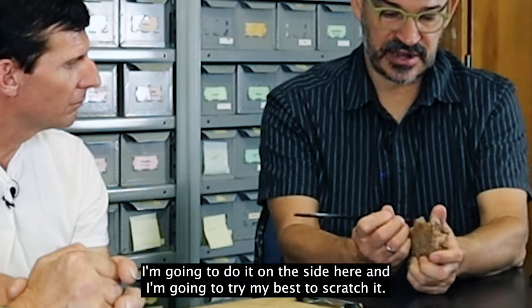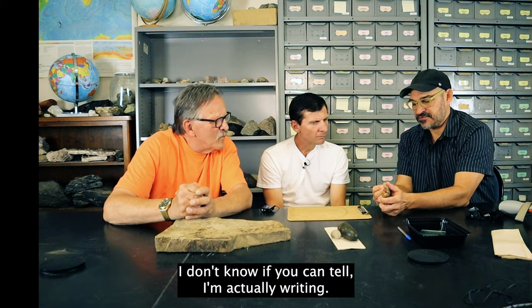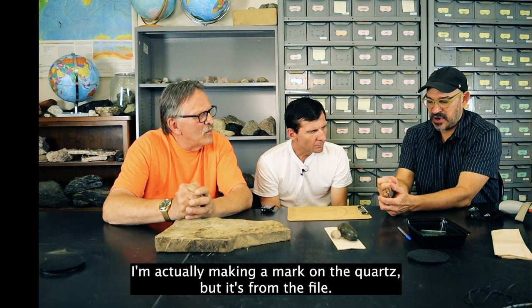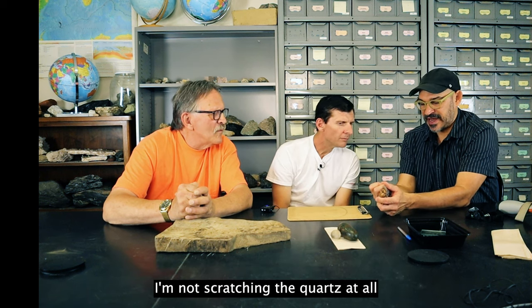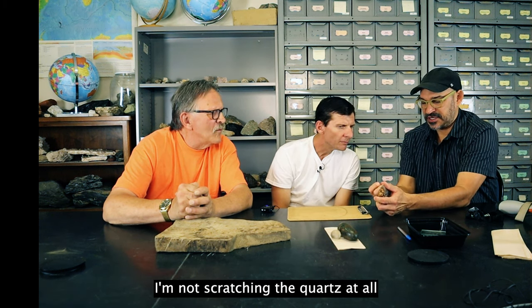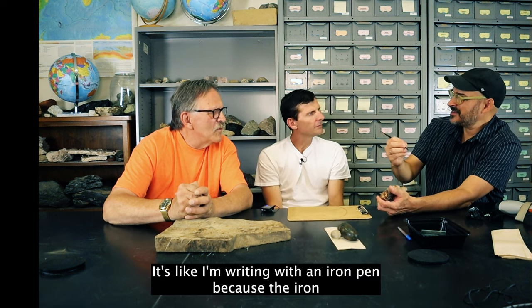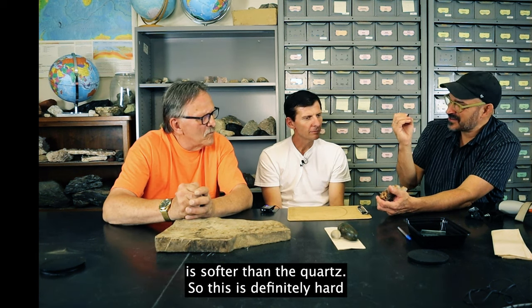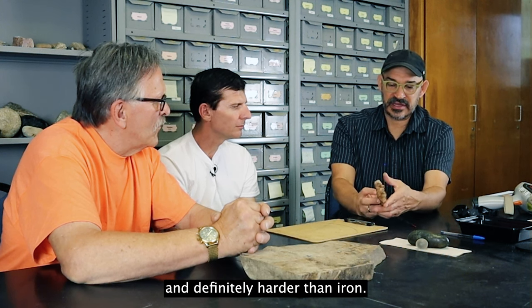I'm going to do it on the side here, and I'm going to try my best to scratch it. I don't know if you can tell. I'm actually making a mark on the quartz, but it's from the file. I'm not scratching the quartz at all. It's like I'm writing with an iron pen, because the iron is softer than the quartz. So this is definitely hard, and definitely harder than iron.